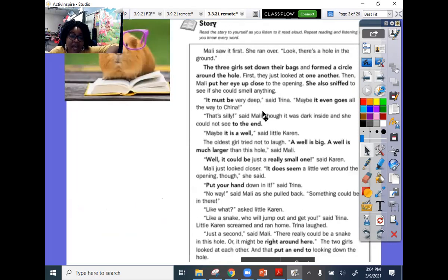Then we have our story. Our story this week is a little long, so Ms. Bland has decided she's only going to give you part of it, but you don't know which part. Maybe it's the beginning, maybe it's the middle, or maybe it's the end. You won't know until Friday, so every night be sure that you're practicing your story to be ready.